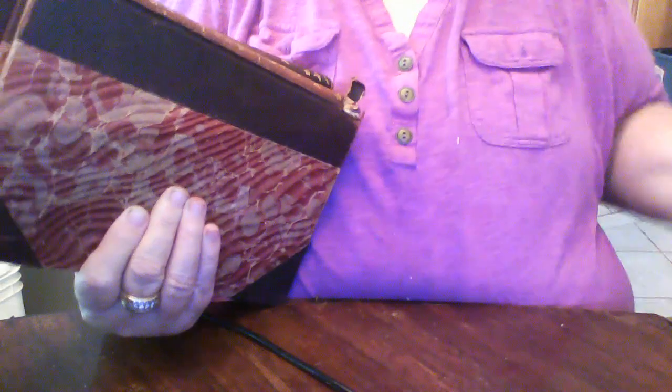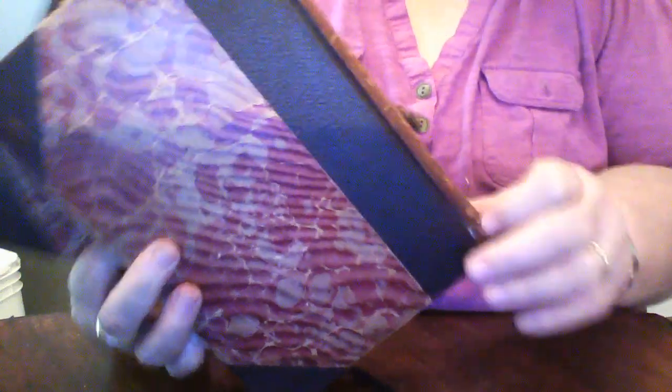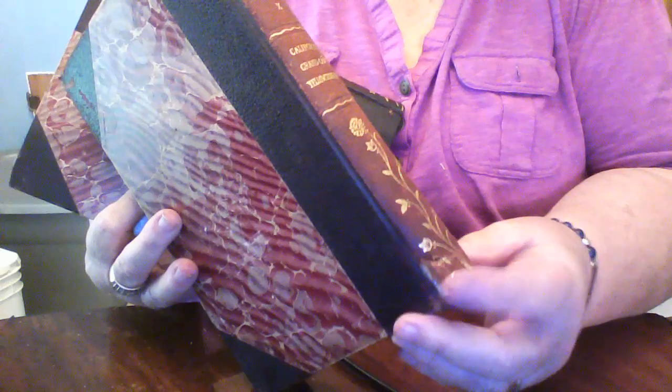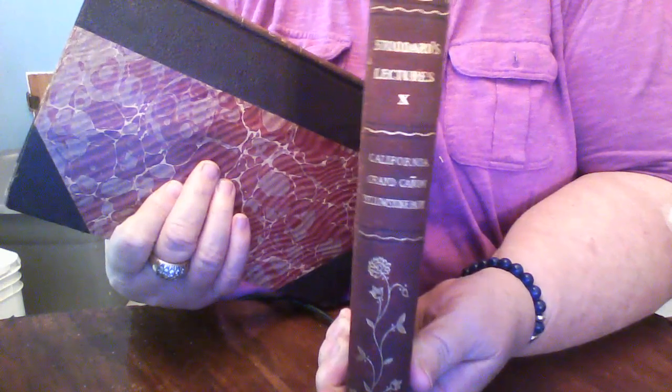Okay. Second one is Stoddard's Lectures, Volume 10. California, Grand Canyon, and Yellowstone Park. And it's got a reddish orange, I guess is what you call it. And this is more of a reddish brown. And it does have these parts coming off right here. See, there's flowers. And there's a binder on that one.